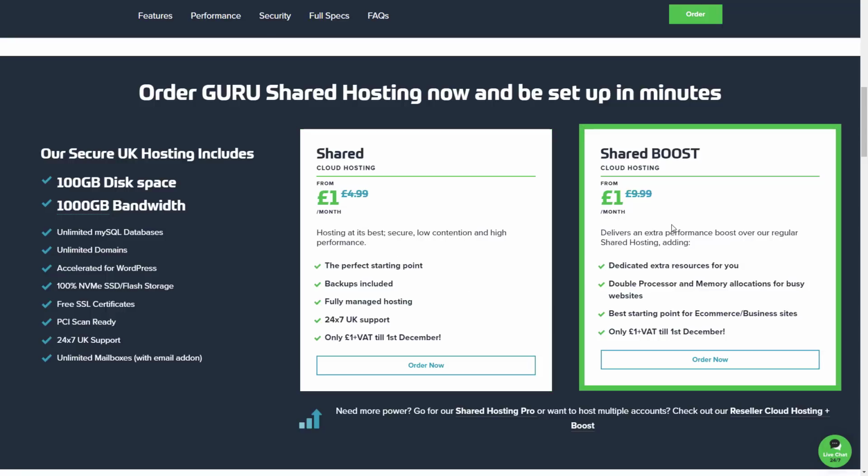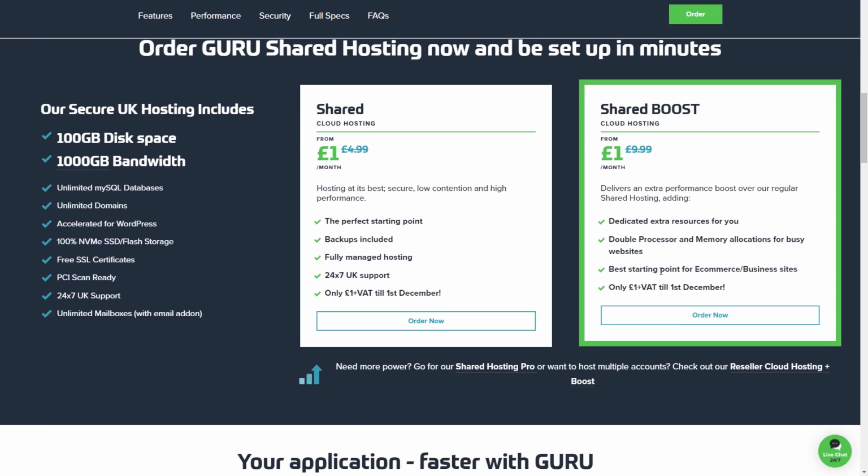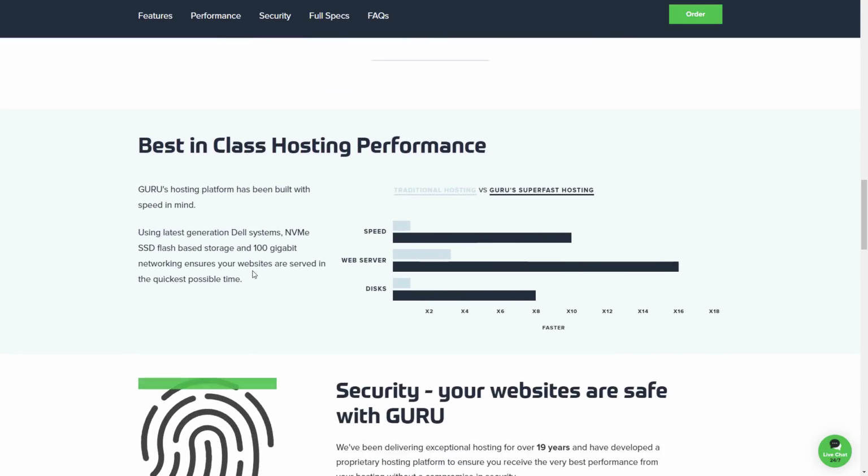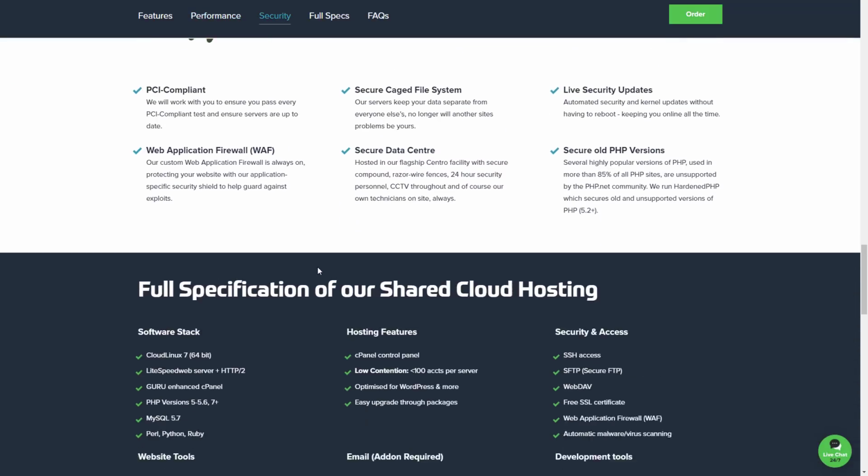Now, they have an option called Boost, which is normally $9.99 a month, which is all in pounds. This will be about $7. That'll be about $14. So you get a boost on all your sites. Excuse me. So you get dedicated extra resources, so more processors and so on. You get double processor and a memory increase as well. So I believe it's two CPU and 2 gigabytes of memory. So with LiteSpeed and so on, it works really well. And it's good for e-commerce sites and business sites. So that's excellent. You can look at their fancy charts and all these fancy things they've got.